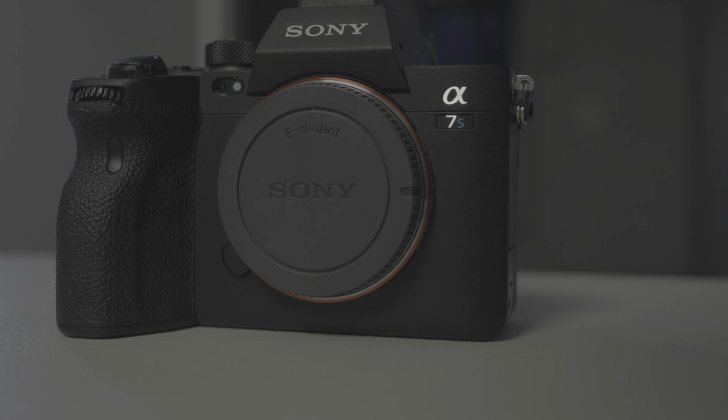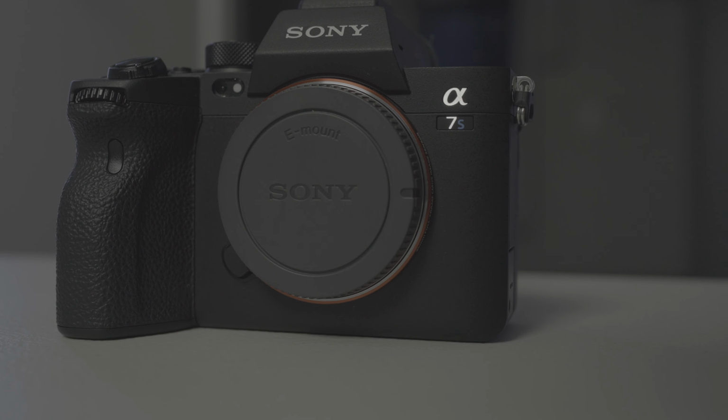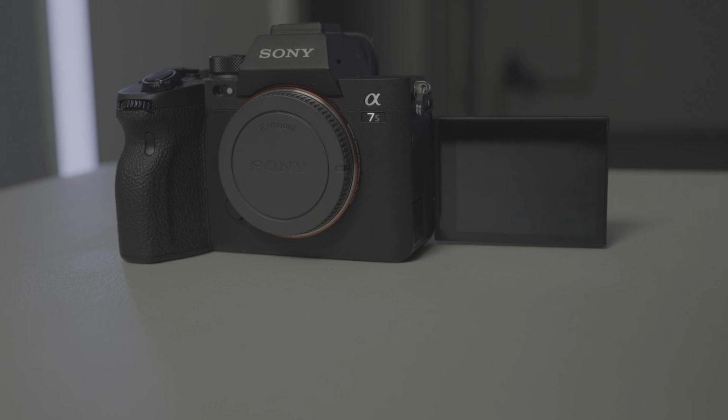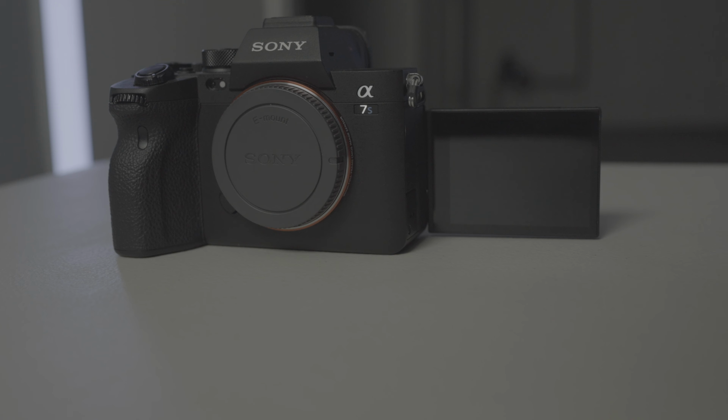I've been using Sony cameras for years now, and I want to have a real conversation about using these cameras all the time for videos. First, let's start with the Sony a7S III. It was the first camera that I purchased that came with the codec 422. It was the first to include a flip out screen, dual SD card slots, and great video in 4K 120.